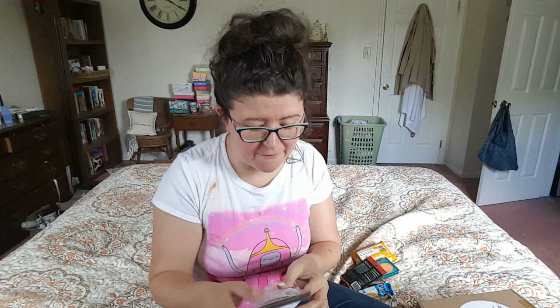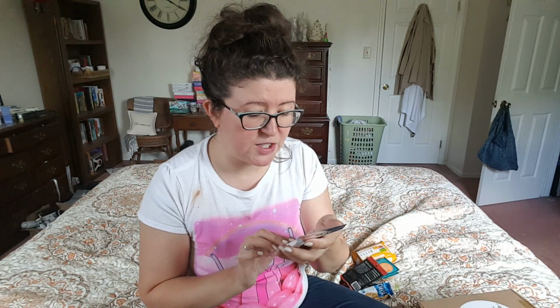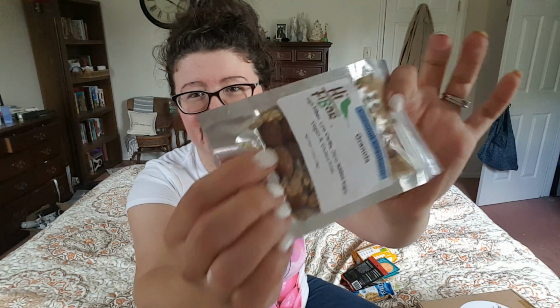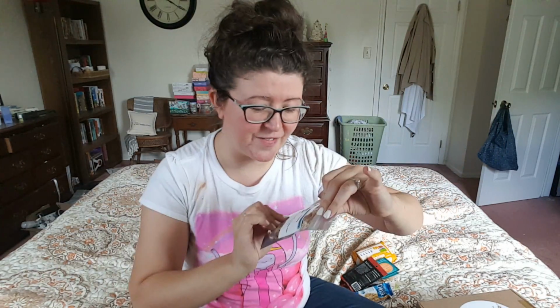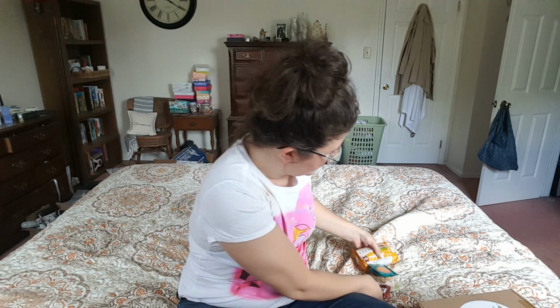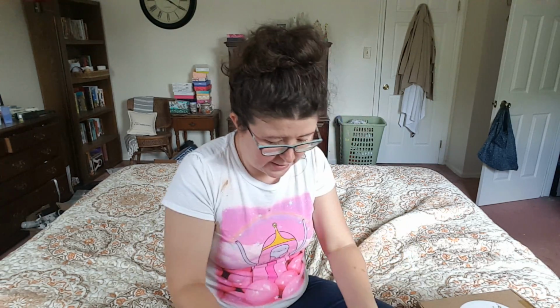And then finally we have from Hi-Fi Bar, who make very good, nutritious snacks. This is their coconut cranberry granola. Look at those giant almonds in there. Yum, yum, yum. So that is everything. Let's look at our card. There's tons of stuff this month.